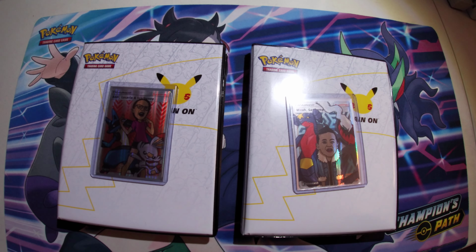So, if you guys got Pokemon cards, make sure you put them in a binder. Because when you grow older, guess what? It'll bring back memories of the ways you opened it. And, yeah.